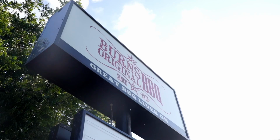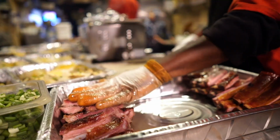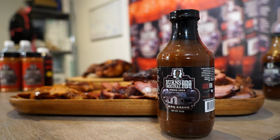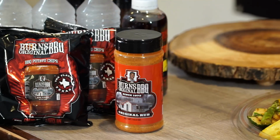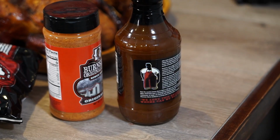love with your heart. Teaming up with Kroger's brought a lot of people to the community and reach avenues that we couldn't reach before. Yeah, so you can get all your Burns products from Kroger's. We got the sauce, the seasoning, and the chips. Just look for the man with the hand on his hip, and you got it.